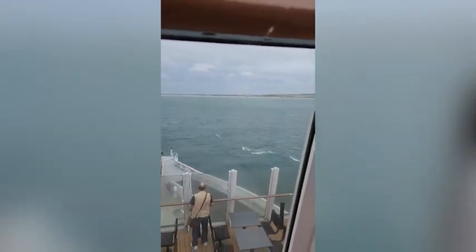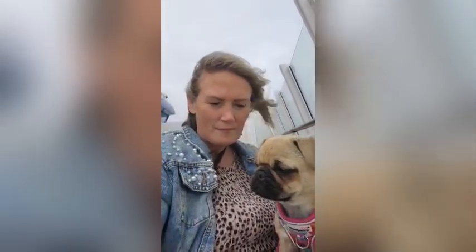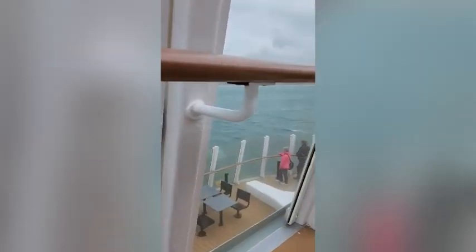So you can see in the distance, France, me and Bella. Here we are. She's looking a bit anxious because Daddy's gone to the toilet, so she's looking for Daddy, but here we are. It's very windy.